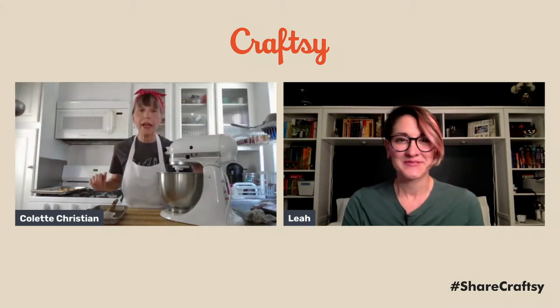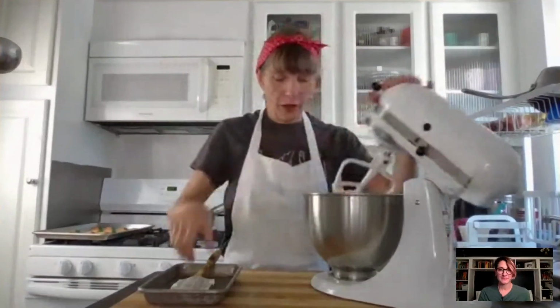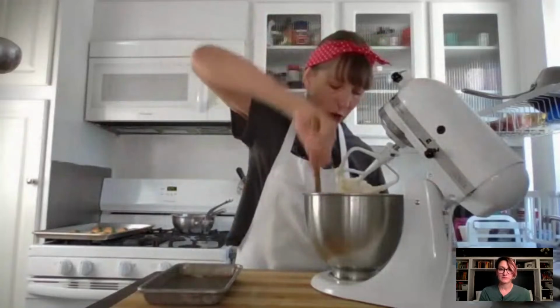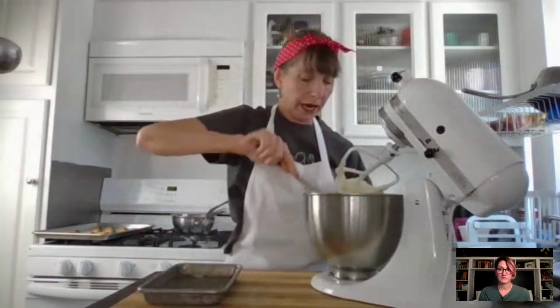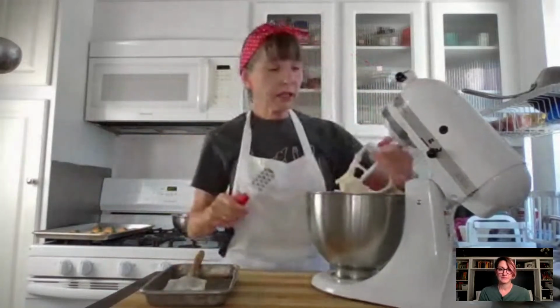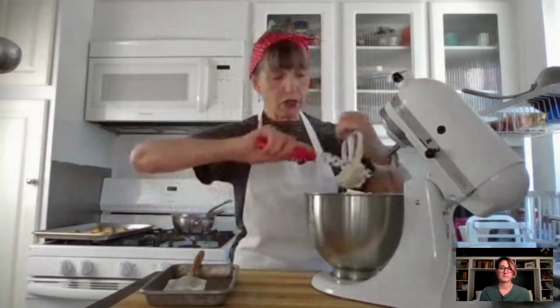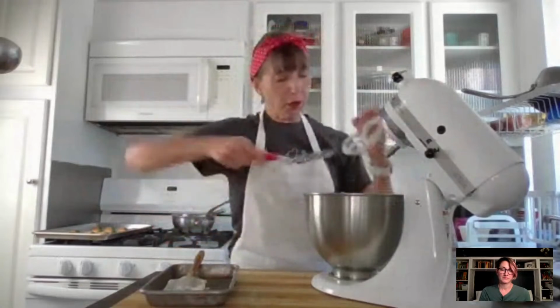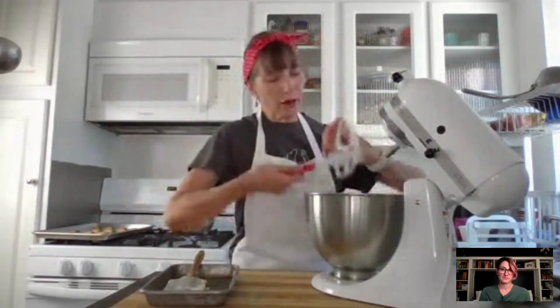All right, once that base is fully incorporated, I'm going to scrape down and switch to the whisk attachment. And then we're just going to let it rip. Now here's a little tip for you. If you need to clean your paddle, it gets kind of messy, you can take your small offset spatula, which is just standing idly by, and you can get a really good scrape on your paddle.